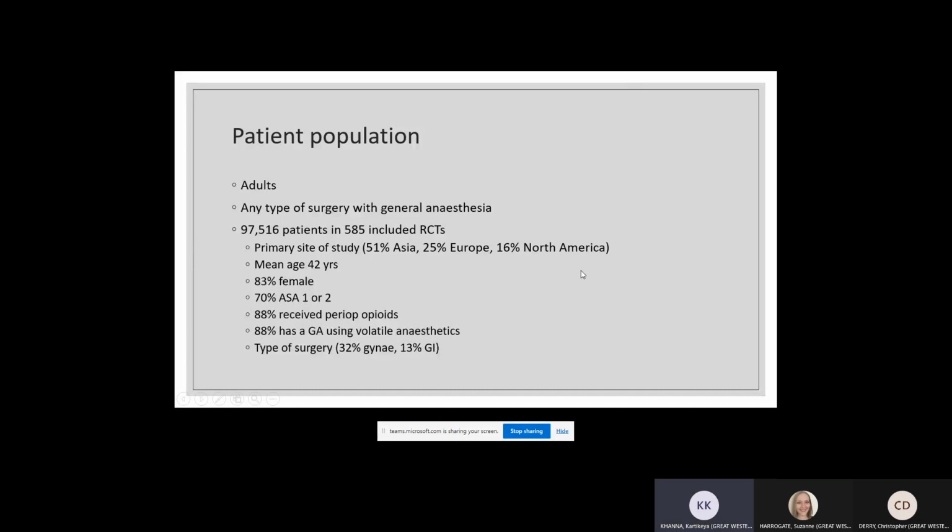The data sets were, I think, fairly reasonably balanced. So these are the baseline characteristics of the patients that included these 97,000 patients. Majority in studies conducted in Asia, but also Europe and North America make up the majority. Middle-aged, predominantly female, predominantly fit and healthy, having a general anaesthetic using volatiles, and receiving perioperative opioids. So a pretty standard model for, I think, most of the patients that we give prophylactic antiemetics to, although we'll come back to talk later about the applicability of this in more general terms and going forwards.